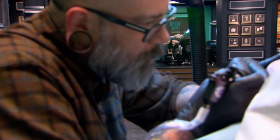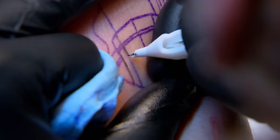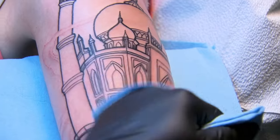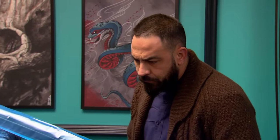I'm not a fast tattooer. I'm still trying to adapt to this competition. I need to speed things up. Every which way I'm stretching this girl's skin, I can't do a straight line to save my life. What up, Pete? What up, man? What happened? You having problems? Switched out like 3 machines already. I might not be able to finish this tattoo. 2 more hours to go.